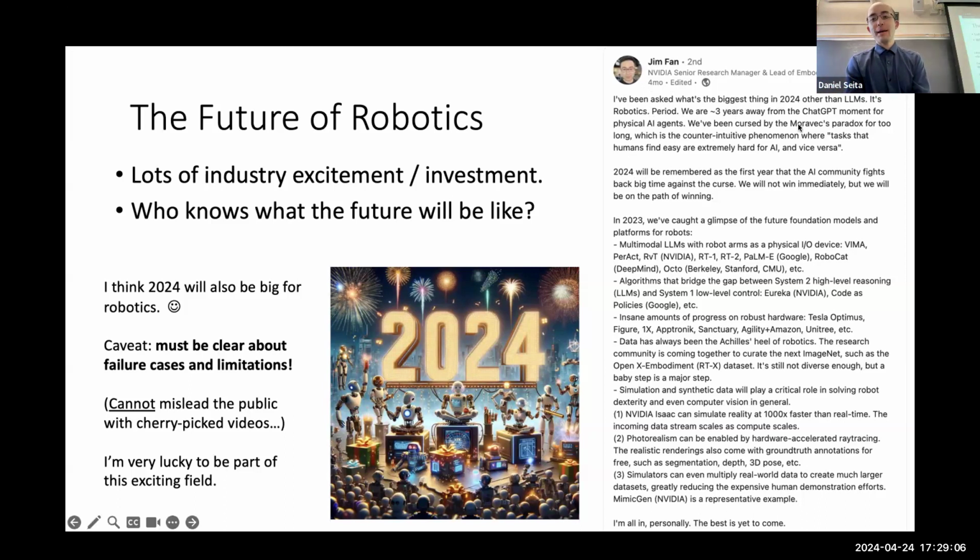And we've been cursed by Moravec's paradox for too long, which is the phenomenon where tasks that humans find easy are very hard for AI and vice versa. Like AI playing Go is very good, but humans find that hard. Humans find things like folding laundry easy, but that's hard for robots. And then he gives a sense of what 2023 was like, and he talked about simulation and Isaac, although he is employed by NVIDIA, so take that with a grain of salt.